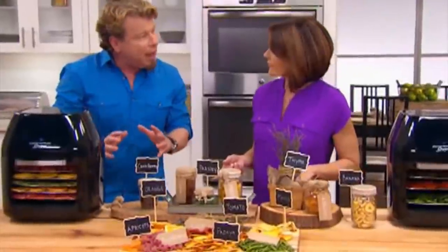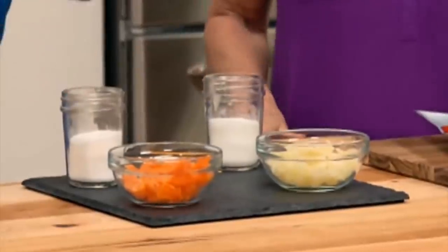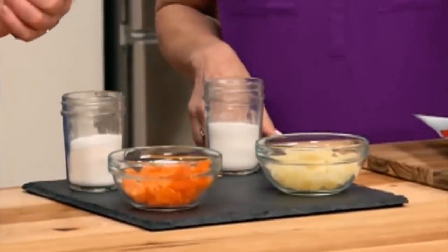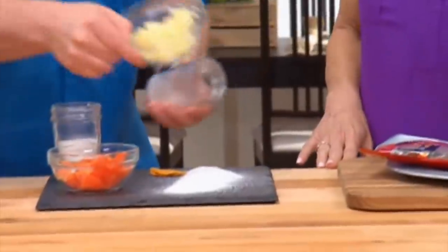So we didn't skimp on any feature in the Power Air Fryer. Right. Like I said, it's a pro level dehydrator. I love it. All right, come over here because I have another thing I wanna show you. Do you know that they actually add sugar to dehydrated fruit in the supermarket? This doesn't even look like fruit to me. I know. This is how much sugar you could eat if you bought this pineapple.